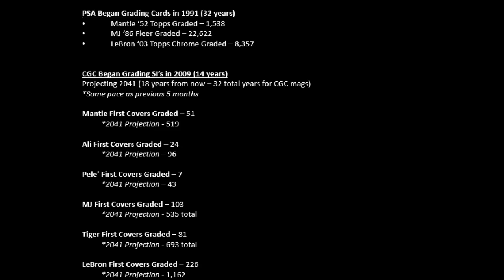The LeBron James first cover from 2002 that everyone and their mother collected would still have a significantly lower pop count than the Mickey Mantle '52 Topps card by almost 400 copies. That to me is very interesting. And I just thought that everyone would like to see some of this data, see what the census is looking like with all these new slabs getting graded, and also have some fun with some projections.